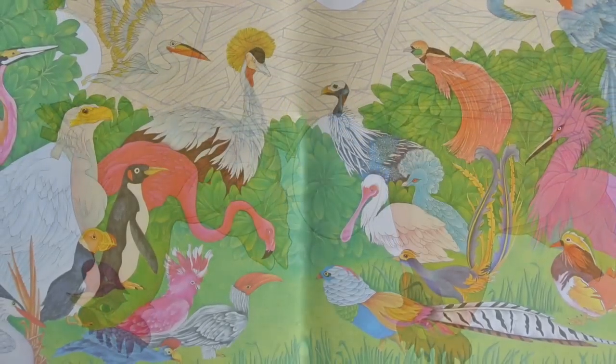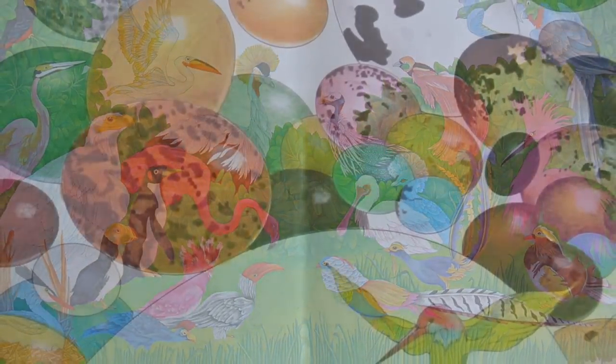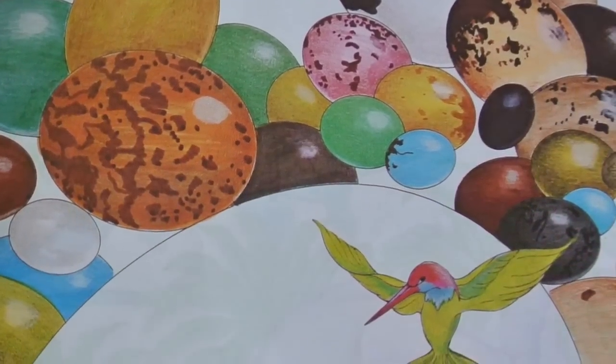Bold, bright illustrations complement the informative text, and a touch of humor and rhyme leave you with a wealth of information.